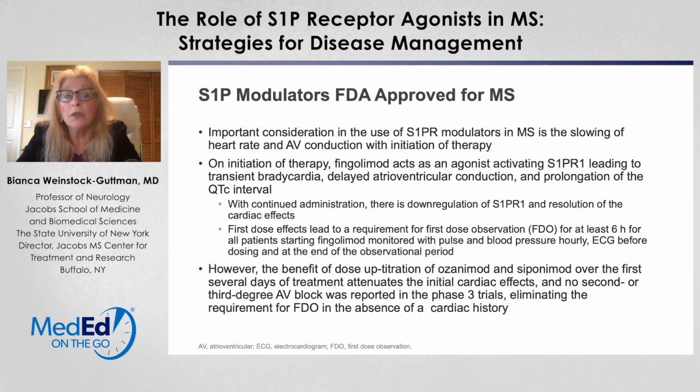Therefore, for fingolimod, a first dose effect requires the so-called FDO, first dose observation, for at least 6 hours for all patients starting this therapy, and they are monitored with pulse and blood pressure hourly, and ECG before dosing and at the end of the observation period. However, the benefit of dose up-titration, as with ozanimod and siponimod, over the first several days of treatment attenuates the initial cardiac effects, and no second or third degree AV block was reported in the phase 3 trials, eliminating the requirement for FDO in the absence of a cardiac history.